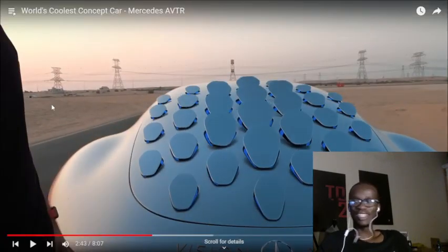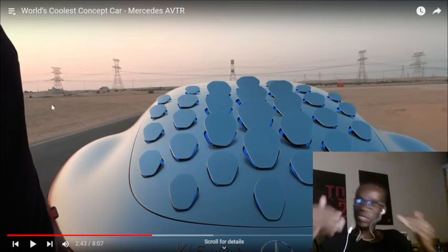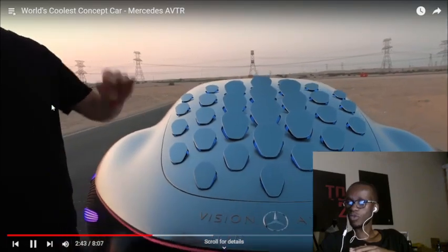Listen, I'm not saying it doesn't look cool. It really looks cool, I won't lie. I can't knock you on that one. But what does it do? This is why some concept cars never come into existence, because they don't have a reason to even exist.